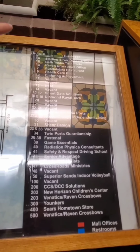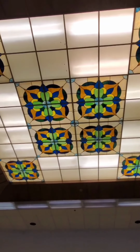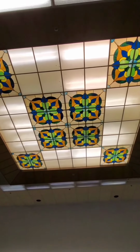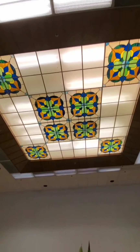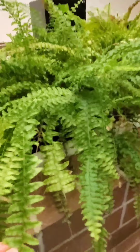Here's a little map of the Mariner, which they don't really need because it's only one way in, down the hallway, and then you come back out again. It's not big by any means. This lighting area was actually the only one lit up. I think there's two more down the hallway, and those are completely blacked out.